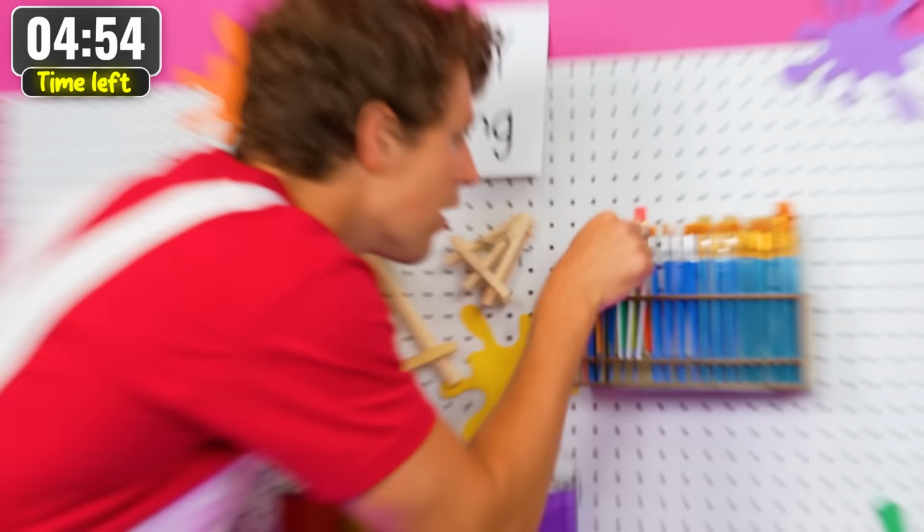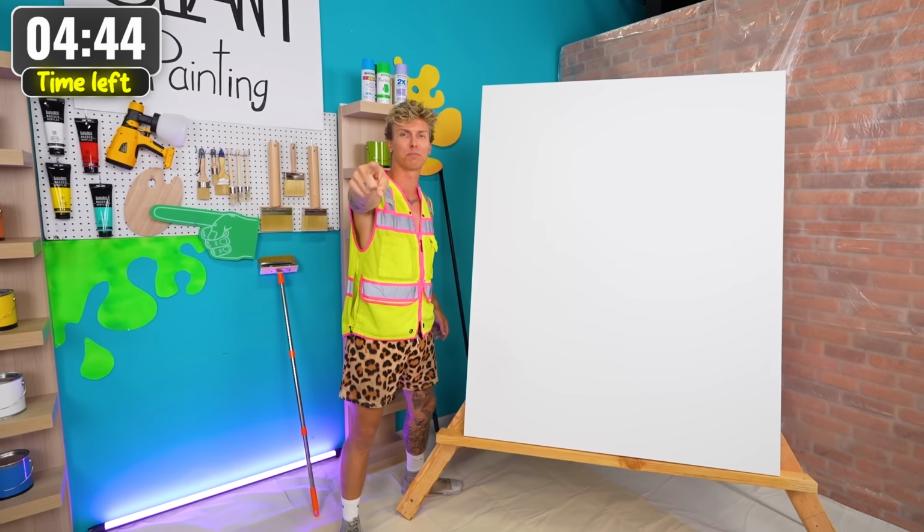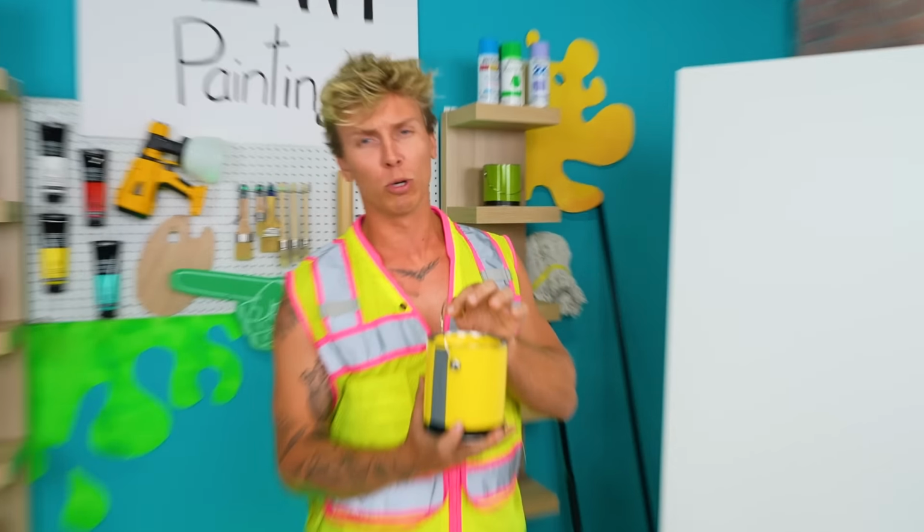Now we need some brushes. Got the paintbrushes. And then right here, I have a tiny color palette, and it goes on your finger like a ring. Wow. Amazing. Let's start painting SpongeBob. Let's try not to make a mess, okay? Painting is a very, very messy activity. So we're gonna try our best not to make any type of mess.